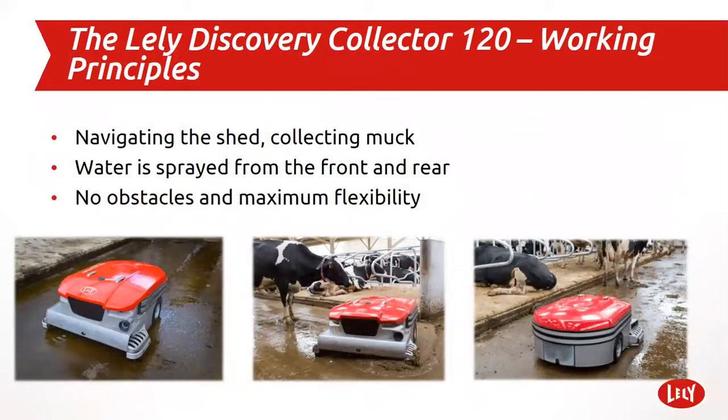So going on from the validation process, we go to the working principles of the Lely collector, and as you'll know, it navigates the shed and it collects muck. Water is sprayed from the front and the rear, and within the shed there are no obstacles, so it's maximum flexibility. We don't have to put any infrastructure apart from a dump hole with the collector, because it's an autonomous vehicle and it will follow the routes that are set.